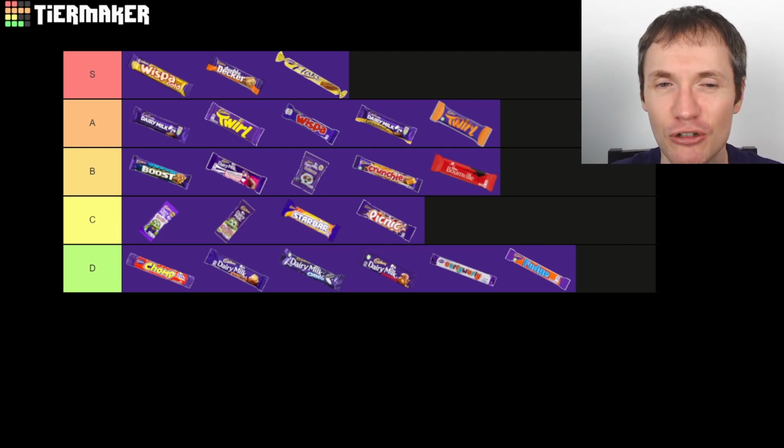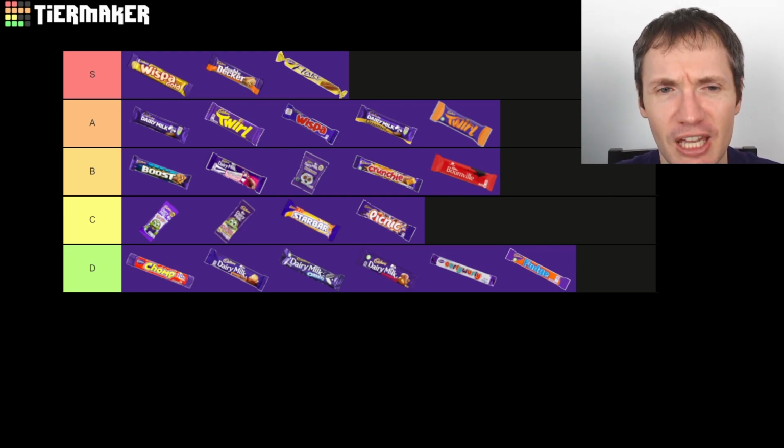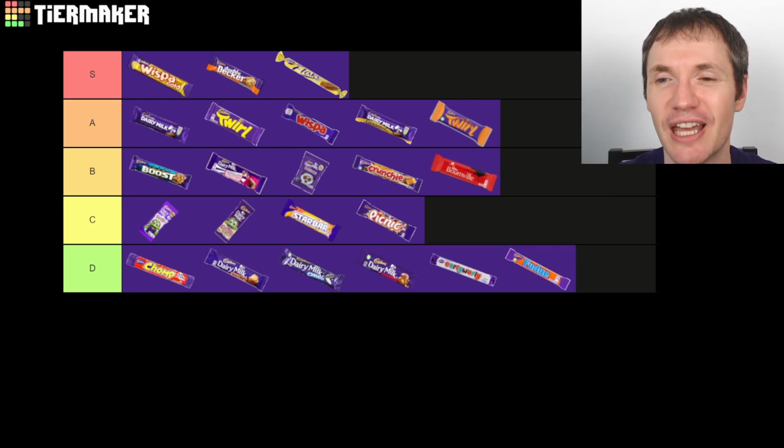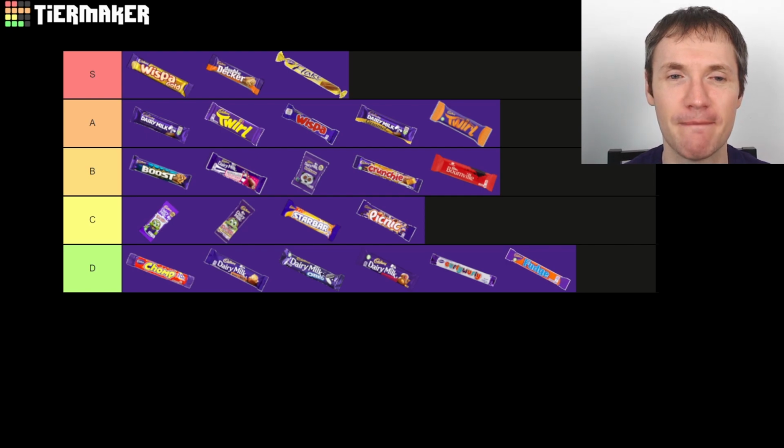I'd say it could have been different. It's one of those where, on another day, I could have put the Whisper really high or something like that, or the Twirls or whatever. But I don't know. I think I'm happy with that. I think it does encapsulate just how I feel about Cadbury chocolate, which ones are the best and which ones I like to go for, stuff like that.